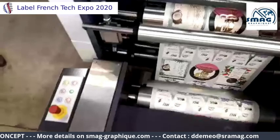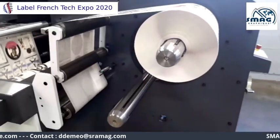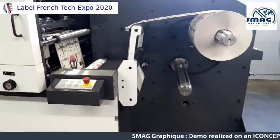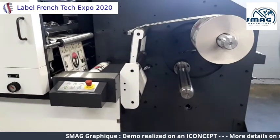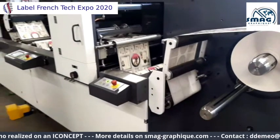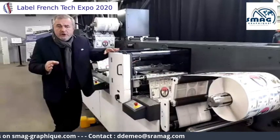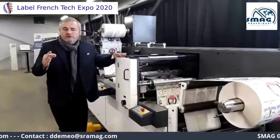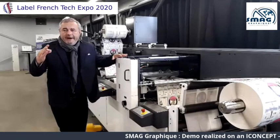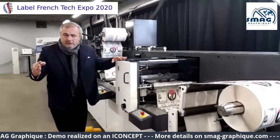And we move to the end of the machine, the rewinding section. Same, we have different models available. In our present demonstration, we are using a semi-automatic turret rewinder with two shafts. This is only an example of the configurations that we are able to manufacture. The High Concept, as I mentioned to you, is a modular platform, so you can choose and create the machine according to your needs and your market.